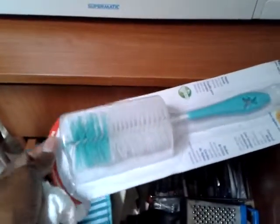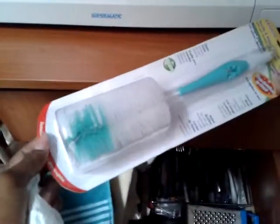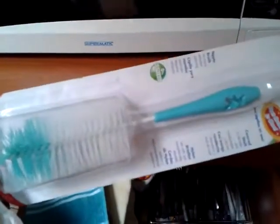And then in this drawer right here, I actually have his bottle brush that I never opened because he never really took a bottle. And the bottles that he did take one or two times had liners. So I never really needed a bottle brush. I'm not sure if I'm going to use this for his sippy cups or not. If I don't use it, I'll just regift it. But I just have it stored in this drawer for now until I need it.